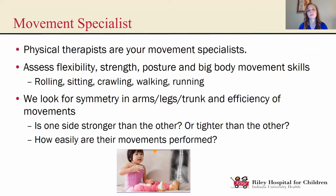So our role as physical therapists, we are your movement specialists. We assess, obviously, the child or teen's flexibility, strength, posture, those big body movement skills, like rolling and sitting, crawling, walking, running, and how they're moving their arms and legs. The biggest thing, though, is that while we're assessing their movements and range of motion, we're looking for symmetry. We want to know if one side is stronger than the other, is one side tighter than the other, and how easily these movements are performed. So we're looking at efficiency and their ability to move quickly, or whether they are slowly moving, how they get around.